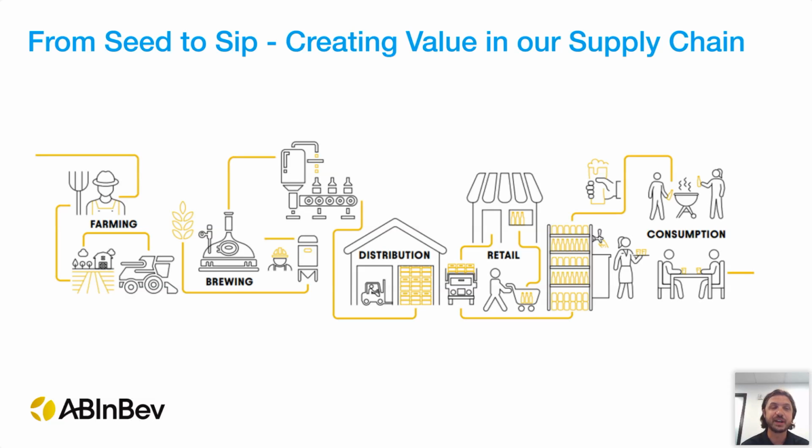Some of these attributes of a barley variety may be really good for one consumer, but a drawback for another consumer. So we have the benefit that we can think from seed to sip, which is what we like to think of when we're looking at our supply chain and how we can impact it with variety development.